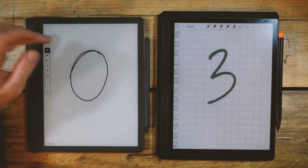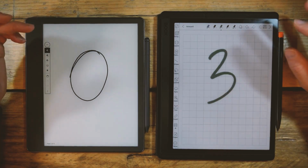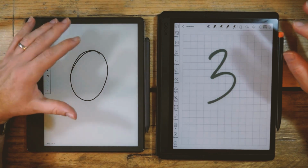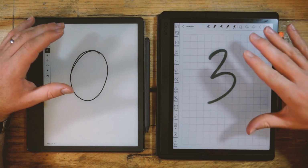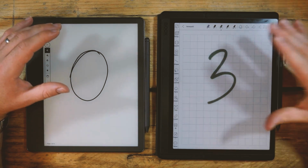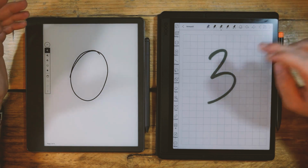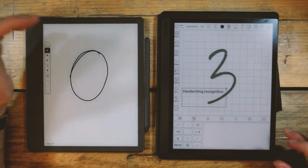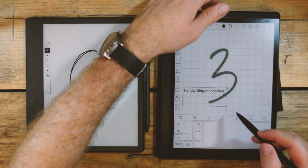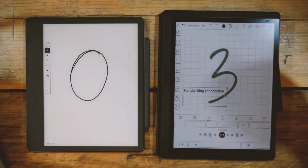Handwriting recognition next is very good on the Kindle. I just showed that off on the last one. It's something that I would use if I was to go full-time on the Kindle. I'd be using that regularly. But actually, handwriting recognition on the Boox, I can do that in any app at all. I can call up a text layer here, and then I can type in it with handwriting recognition. Okay, or I can actually speak to it. I can use voice typing here, and it will get that as well.